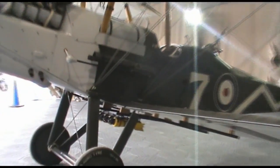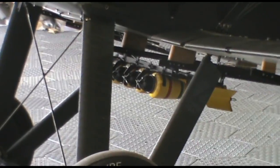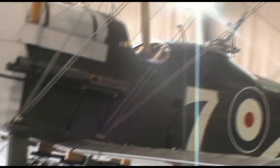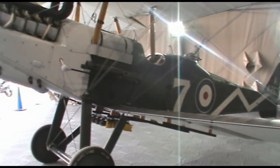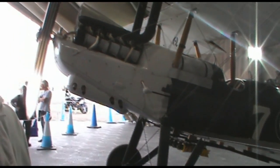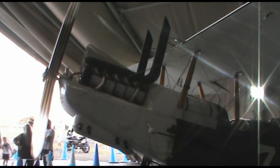Inside the tent that was running behind the outdoor display was an extremely rare find. This is an RAF RE8, all mocked up for combat, all the weapons in the correct positions. I wish I could have got you a better angle on this thing, but there just wasn't enough room. This tent was so full.